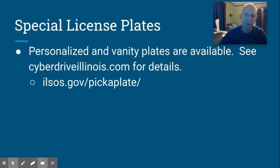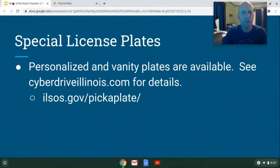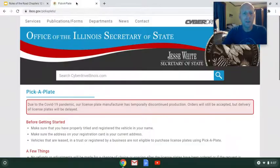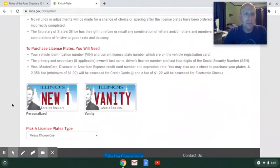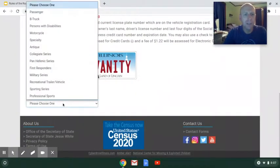Okay, so personalized plates. One of the cool things that Illinois provides is on their website, cyberdriveillinois.com, there's a link to this website right here, illinoisos.gov, pick a plate. And I'm going to pop out of this lecture real quick and head over here and show you guys. You guys can check on this yourself. But if you go to that website, you can click on, it says pick a license plate type. And you click on this.